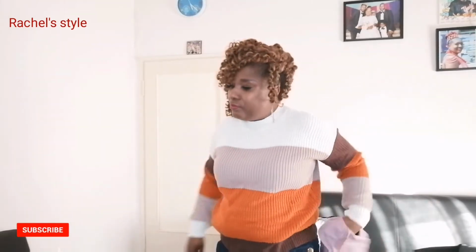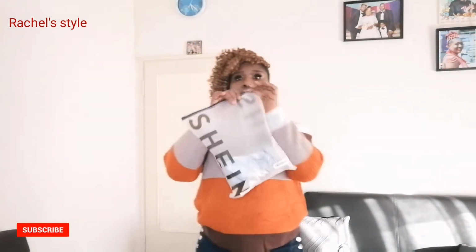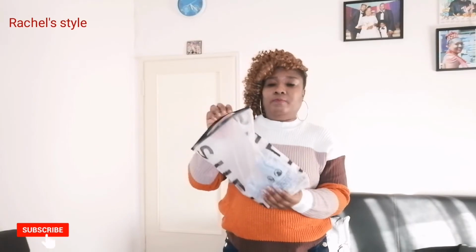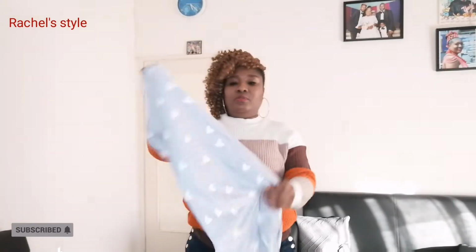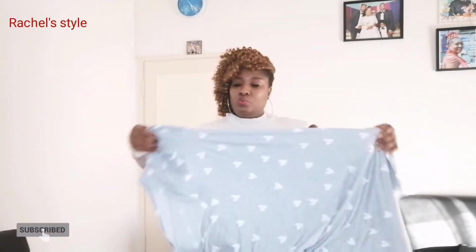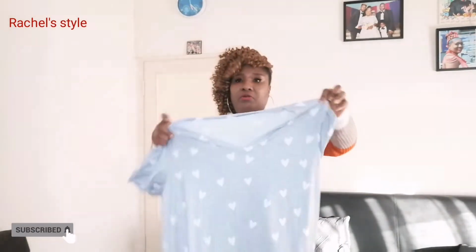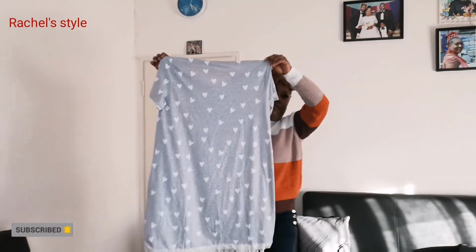So the other one too is a sleeping gown. I'll just show you guys. This is the other one, and this is how it came also. Can you guys see? This one is very beautiful. I really like it. This is for summer, primavera, that's the spring. We'll soon be entering into the spring very soon. I really love this one. Can you guys see the front view? And this is the back view.